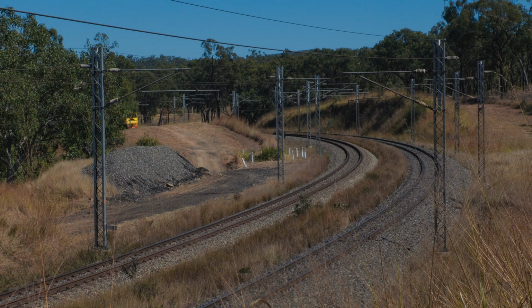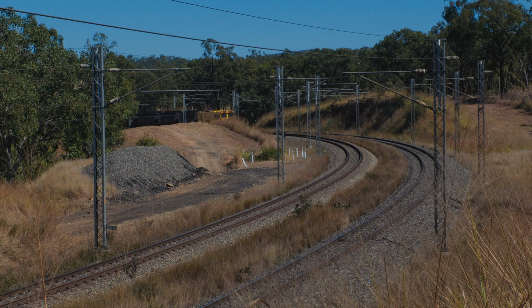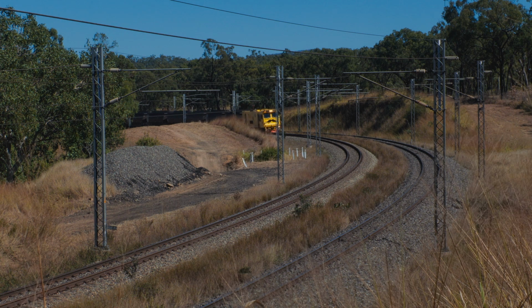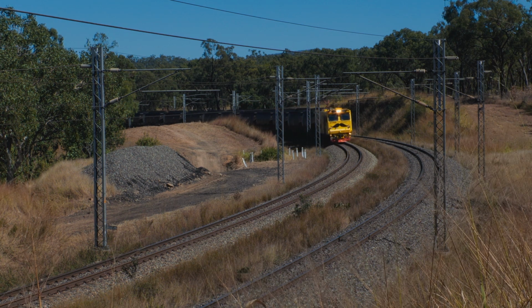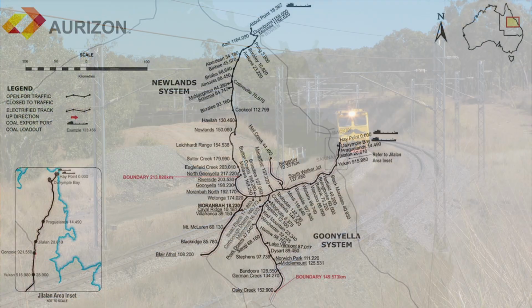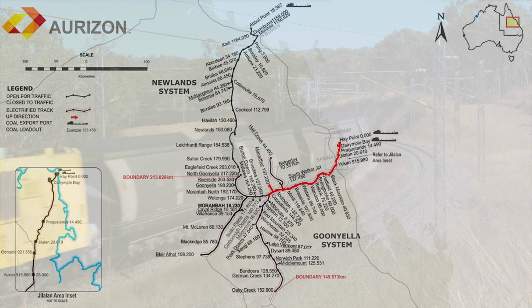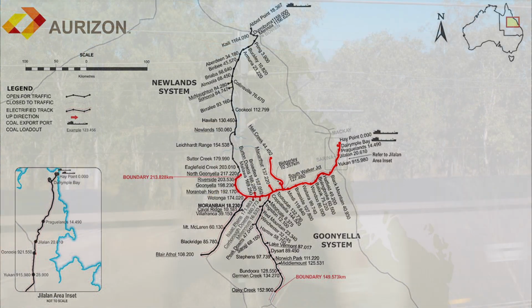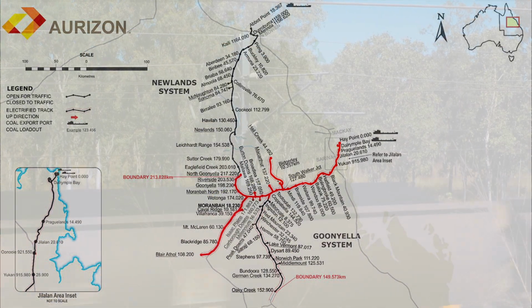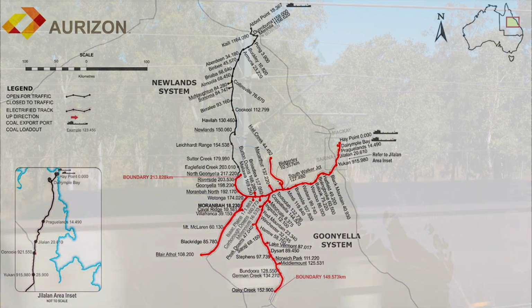This is the Goonyella system, energised with 25 kilovolt AC overhead wires that span for over 400 kilometres. It can see over 40 trains a day, servicing 25 mines. The Goonyella system starts at Hay Point, 20 kilometres south of Mackay, and heads west to Coppabella, spurring into 4 lines, one to Hale Creek, another to North Goonyella, connecting to the Newlands, one goes west to Claremont, and the main line heads south to Oakey Creek, where it connects to the Blackwater system.